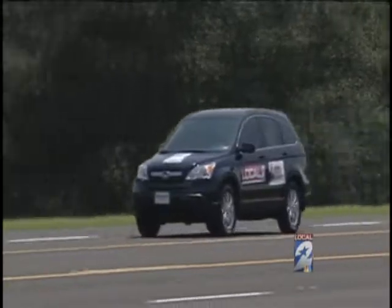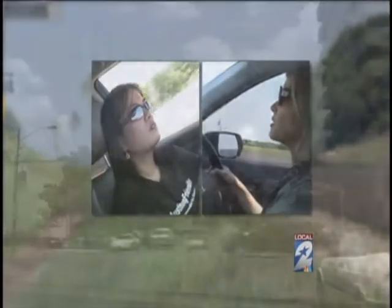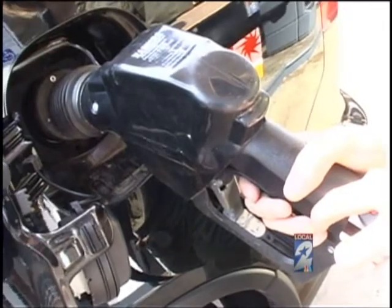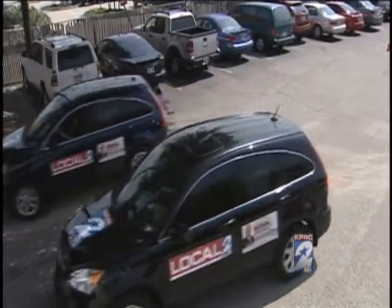And that is me. I drive like most of you. Mostly 70 miles an hour. And on this day, Jennie and I are both driving to Austin and back. Not to see who gets home the fastest, but who gets back with the best gas mileage. We're in identical vehicles, two brand new Honda CRVs.